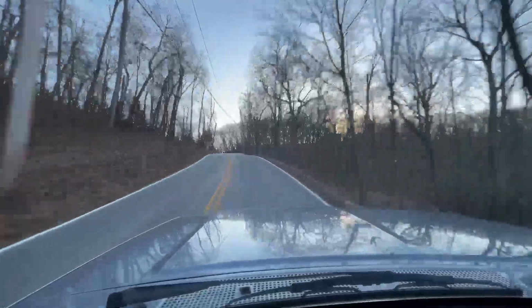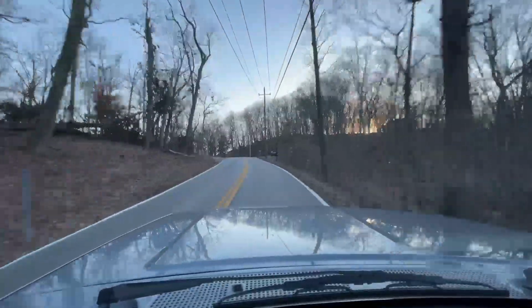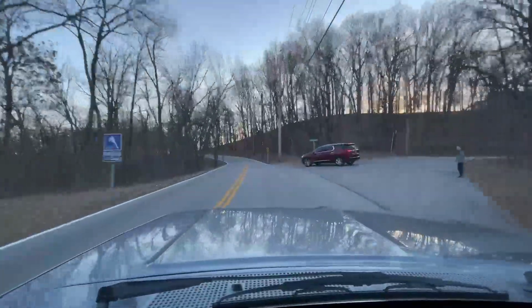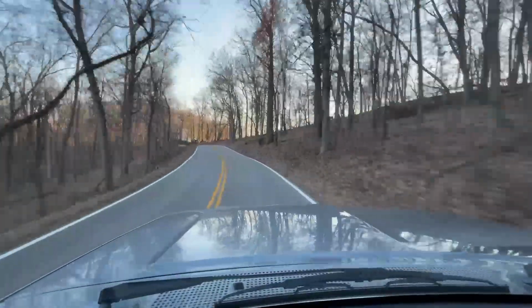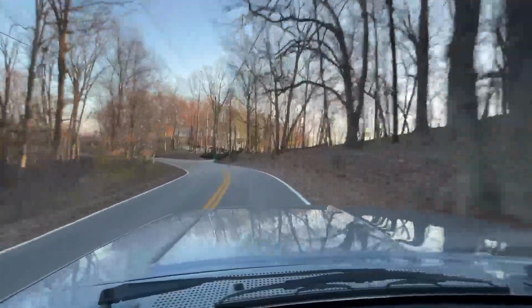The steering on the front end feels good and tight, responsive through the turns and corners. There's no play on the front end at all. The truck's very easy to keep in the lane. It doesn't wander, doesn't veer off, or anything like that. It just drives straight like it's supposed to.